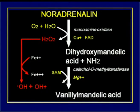Now, monoamine oxidase will metabolize a number of these, as I said, and there's another substance which we're going to come to in a minute called tyramine. And tyramine is an oxidized derivative of tyrosine and is also broken down by monoamine oxidase. So we'll be looking at that in a minute.